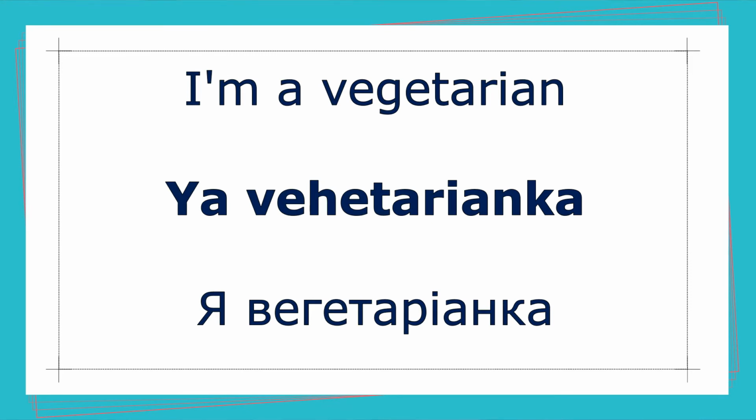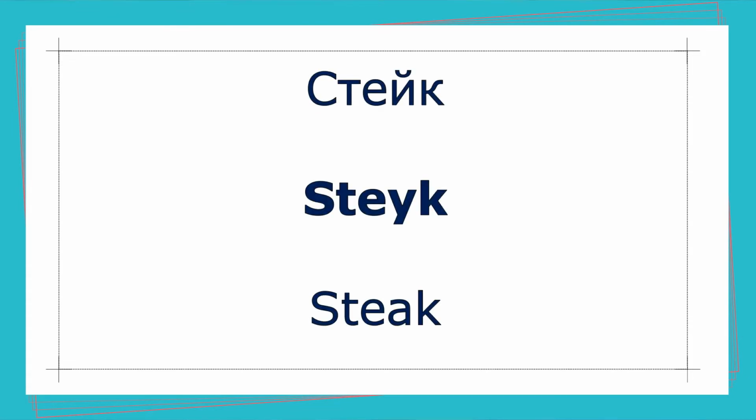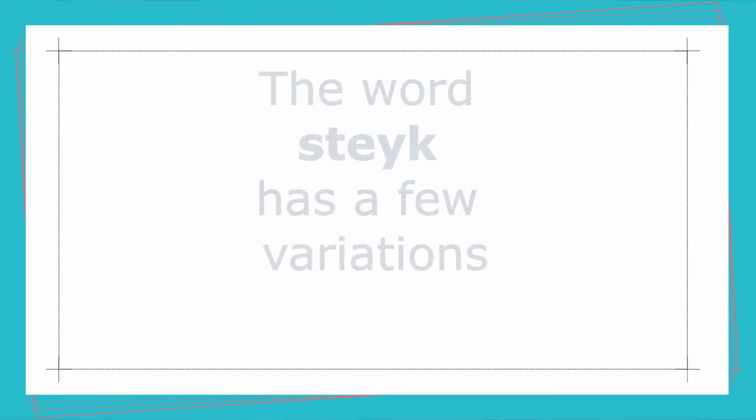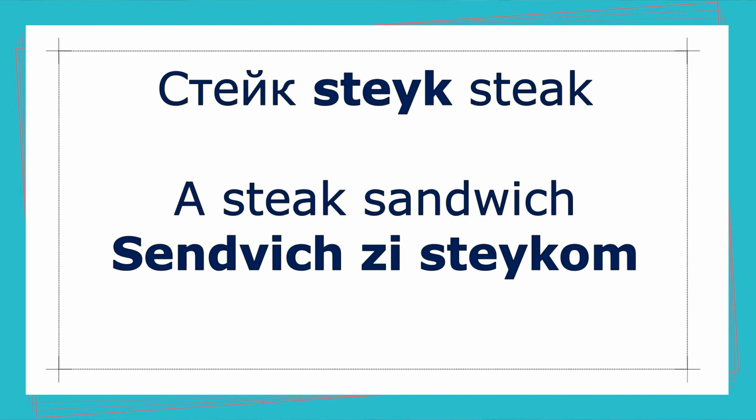Я vegetarianka, but I don't mind telling you Стейк means steak. Добре. In Ukrainian, nouns have a lot of variety. A steak sandwich is... Сендвіч зі стейком. Try saying that.